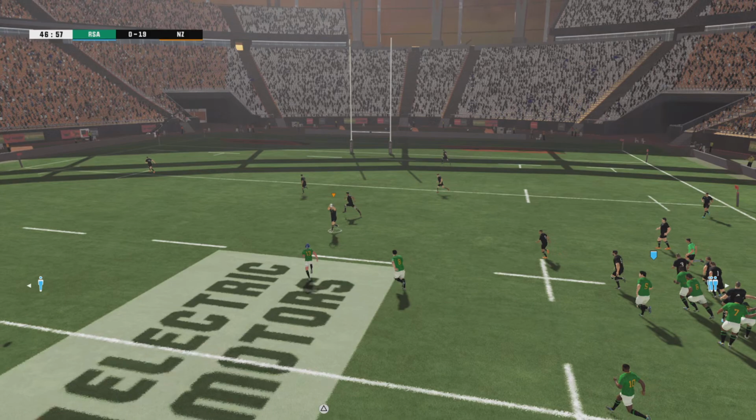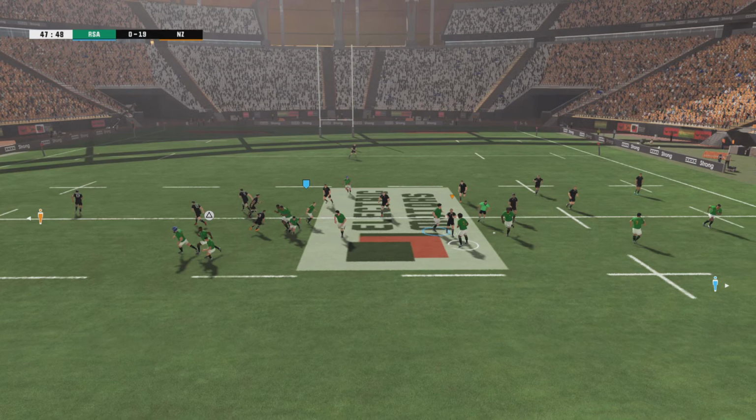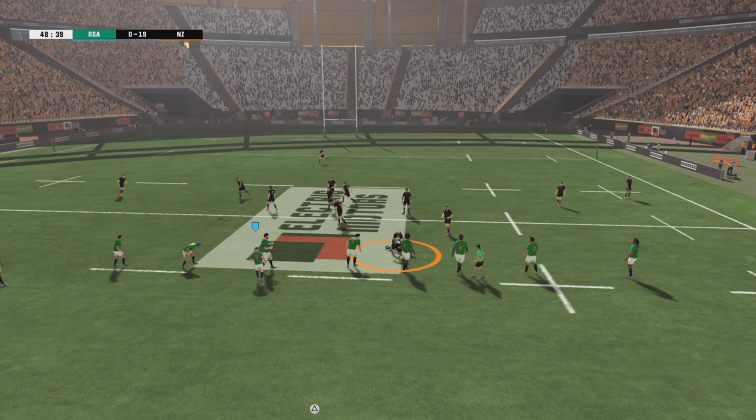Up the touchline, a great run by Smith. This is going to be a real struggle. They took the ball in and it's still theirs. Not bad, but well countered. Great read from the defence.